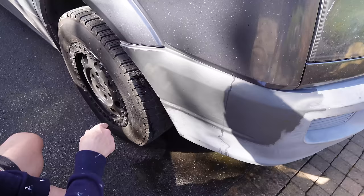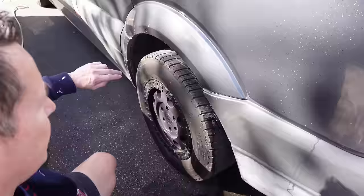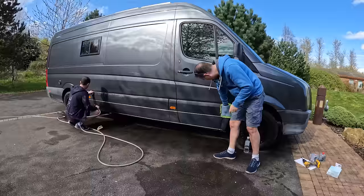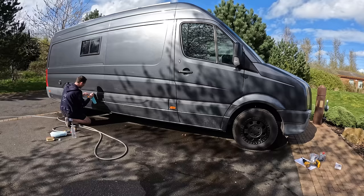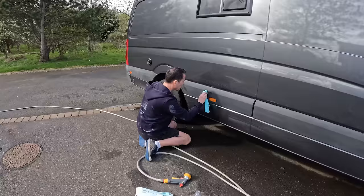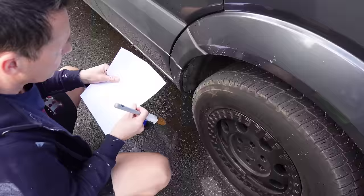Right, first job. We need to clean as much of the crap off this as we can before we put the polytrol on. So I think what we'll do is we'll start with this section and work this way and do the hardest bit last, because then we'll have got used to it. We've wiped those with water, a bit of white spirit in some places, and then dried them off with a noodle mitt.